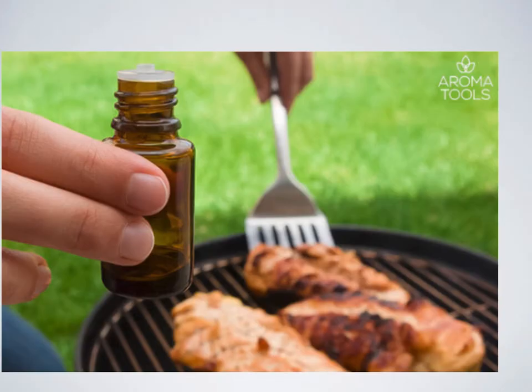Okay, so let's get into some of these tips that are going to be really necessary as you start to get creative with your recipes. How much oil do you substitute in for dried herbs? It kind of depends and varies quite a bit depending on the oil. Remember, in general, they're very concentrated, so only a little bit, typically a drop or two.